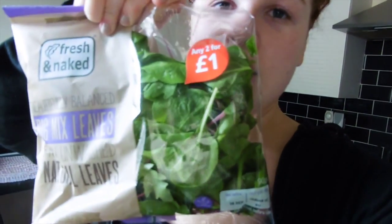We got some Fresh Naked Beautiful Balance Big Mix Leaves, like a salad bag, and this has spinach, rocket. I got two of those because they were two for £1. Got some chia seeds because I've been dying to get some of these for smoothies. And I got the black ones.